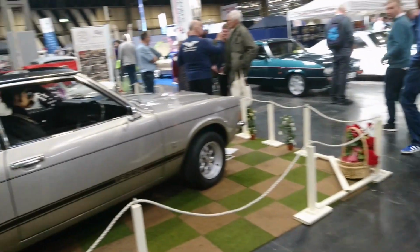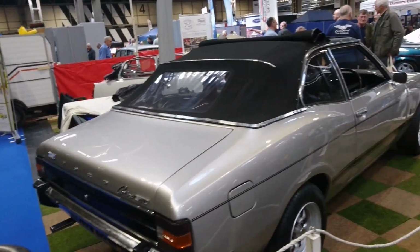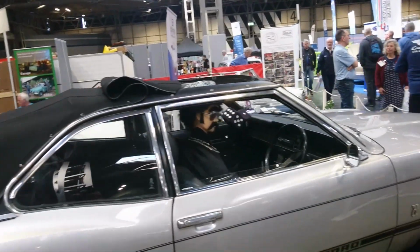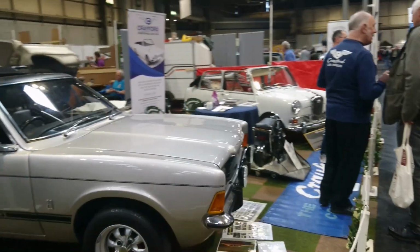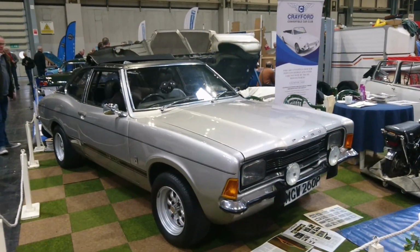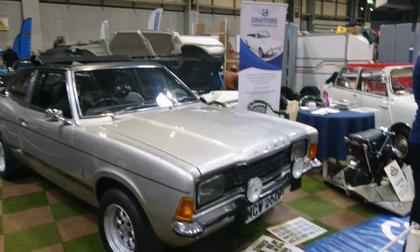Wow. Is this a Taunus or a Cortina? It's a Cortina GT by Crayford. Yes, of course, it's got the convertible roof. 2 litre. And the plate on this, it's quite a late one for a Mark 3. That'll be a 75-76 plate, so quite a late Mark 3.